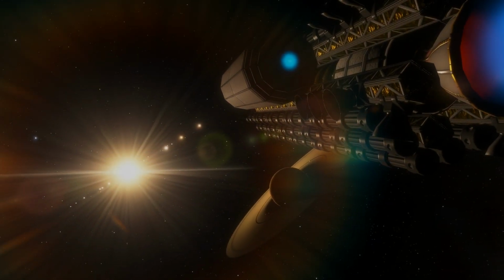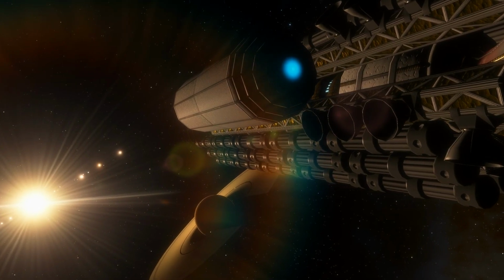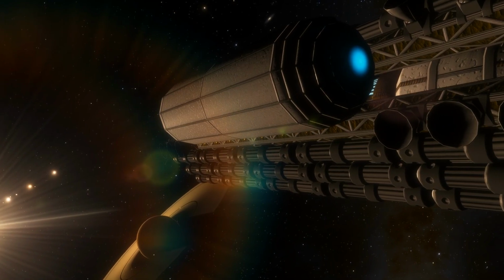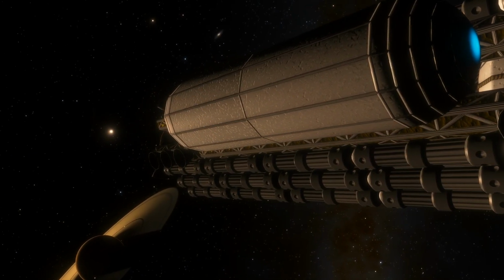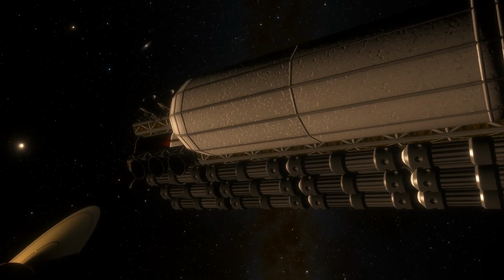Now, there are different classes of ships. This is a smaller vessel. This one really is designed to deliver a vast amount of ordnance as fast as possible and pretty much nothing else. As you can see, it's effectively a series of torpedo tubes bolted to a fuel tank and an engine.